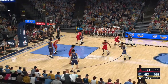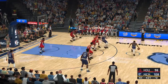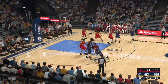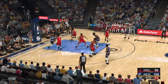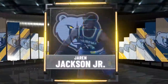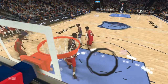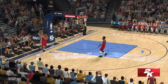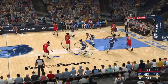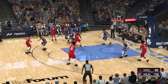Melton outside. Pass to Adams. And here's Morant. Shot clock at 6. Here's Jackson. Good. And the setup by Morant. Jackson's got 19 points. Good concentration by Jaren. A little contact on the shot. No problem. Houston has gotten just one of their 4 threes to go here in the fourth quarter. Boy, they need something to go to regain some confidence. No question. Way too many empty possessions for them.